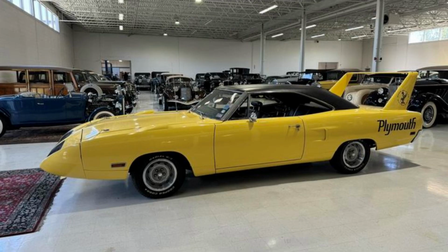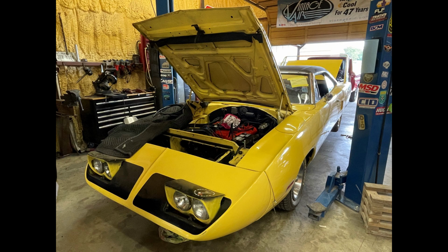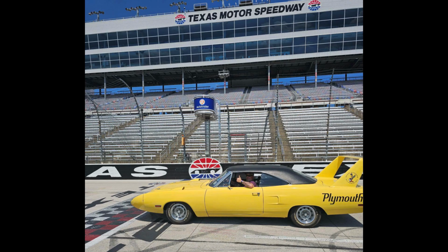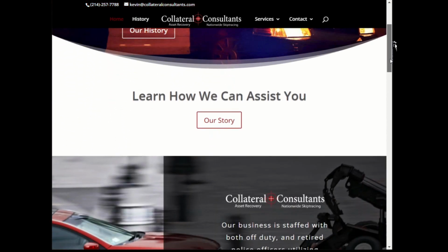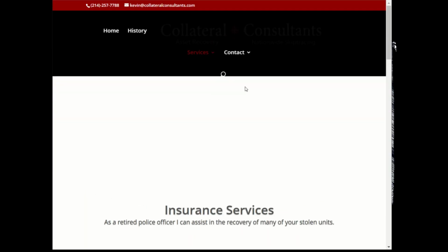The car showed up in a small consignment store in Connecticut through Hemmings.com. It's an original car, numbers matching, 36,000 miles, original wheels, same owner since 1987, who passed away recently. The wife had sold it to help put the kids through college. Kevin is the owner of Collateral Consultants, an auto investigation company. Well, that's really cool because he has the background to really investigate this Superbird.